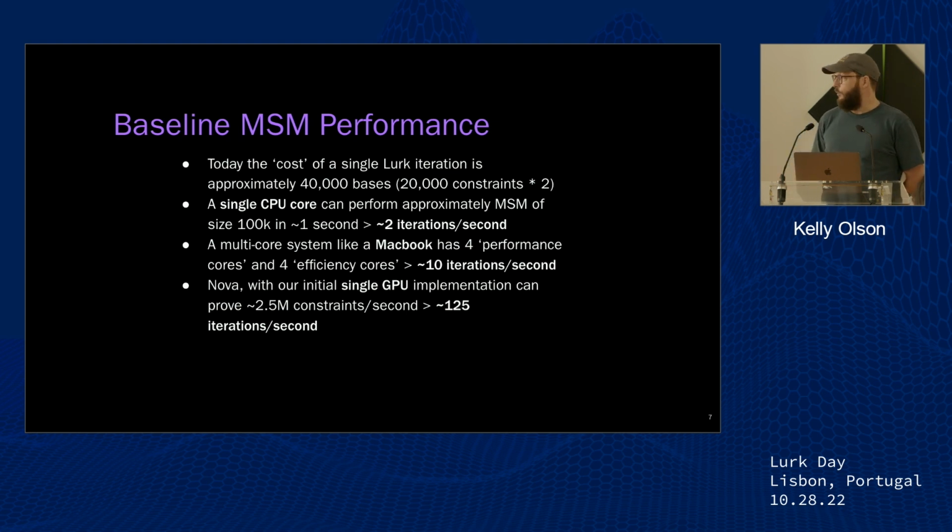So what does Lurk performance look like today? Given that you have 40,000 bases that you have to do this multi-exponentiation on, a single CPU core today can do about 100,000 bases per second. If you recall the iteration count in Chime's presentation, that means that if you want to do a proof, it's going to take about 1 second for every 2 iterations that are in your computation. And I think maybe some of Chime's examples were perhaps 20,000 iterations or something like that, and so that could take 10,000 seconds. So it's quite expensive today.